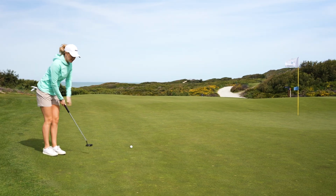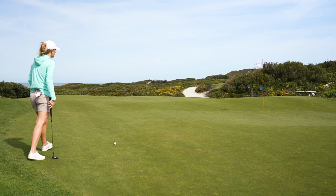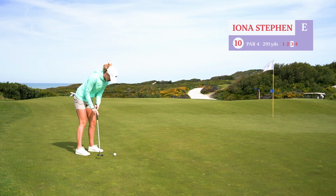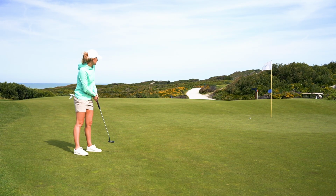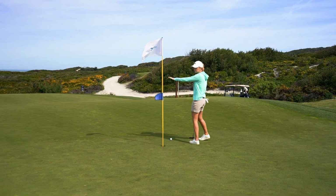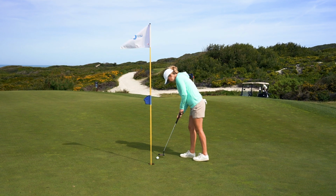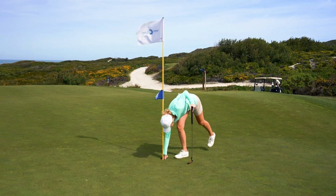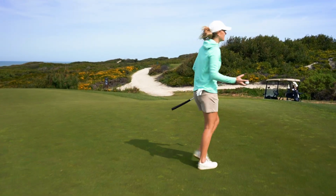These greens look really, really nice. They've had a little bit of aeration, so there's a few puncture holes in there, but they look in mint condition. Quite a lot of grain in these greens. You can see the different patches of light and dark, which I'm going to have to think about as I make my way around. Hard to start the day. That is always a good feeling.